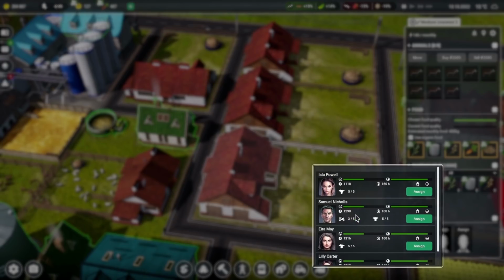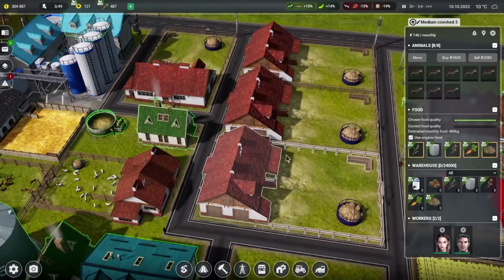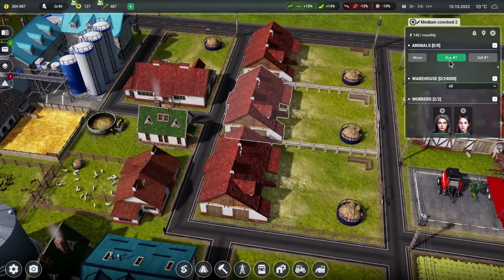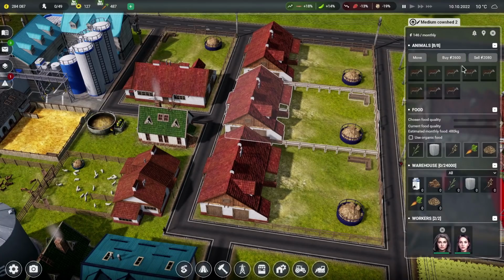And then we'll assign 2 of them to here. And it's just those 4. It's just the 4 that we've just got, which is quite nice. So those 2 and those 2. And then we'll do this one here as well. You and you can be immediately assigned. We'll have some cows. We'll buy the lot. Organic food. That was terrifyingly efficient, wasn't it?